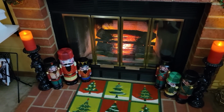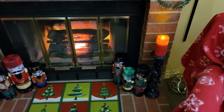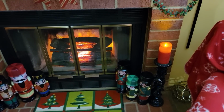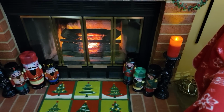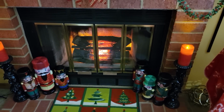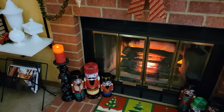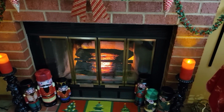And thrifted candle holders, not the candles. They are red candles. I wish they didn't burn with the orange top on them, but maybe that's the way it is with all those battery operated candles, or any red candle. If it got that thin on top, I suppose it would start looking more orange, but the fire's orange, so that's okay.